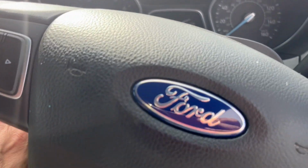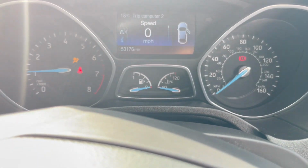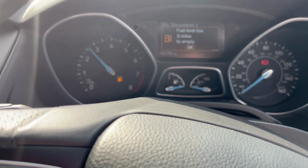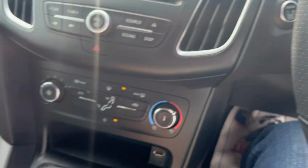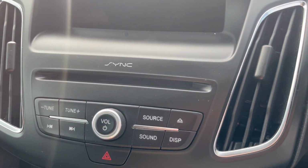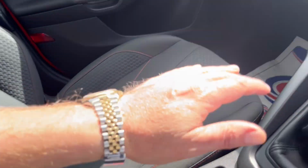Start the car up. It's only done 53,176 miles. Sounds absolutely beautiful. It's got a multifunction steering wheel, 6-speed gearbox, sync, air conditioning, USB, centre armrest here.